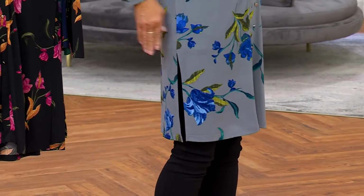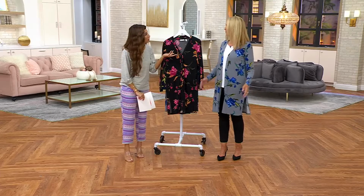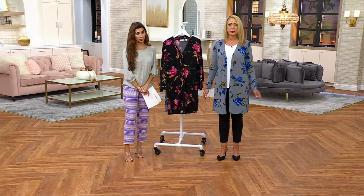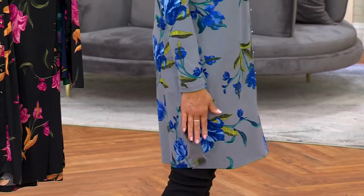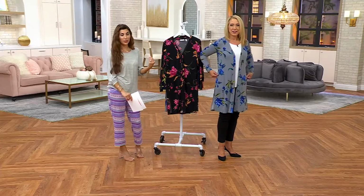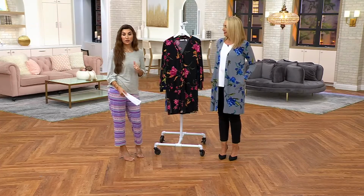And you're custom length too. Yeah. So for example, you're in the regular, right? Correct. But yes, there is a petite. So how tall are you? So I'm 5'7", and I'm in the extra small in the regular length, and that is my normal Susan Graver size. And it's just a little bit longer than fingertip length, kind of the mini duster. Looks beautiful. But if you wanted it to be a bit shorter, and if you are a bit shorter, then we do have the petite at $41.99.